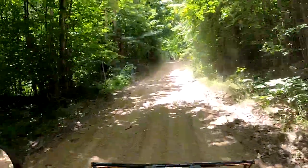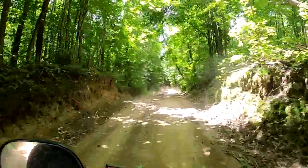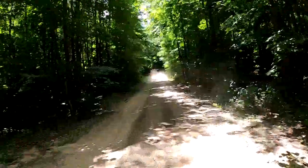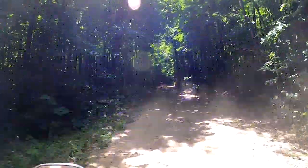The nice thing about these trails when they're like this is you can really open up, go fast if you want, a lot faster. We're a large group, it's summer and it's dusty, so we're not going as fast as what we normally would, just to keep the dust out.